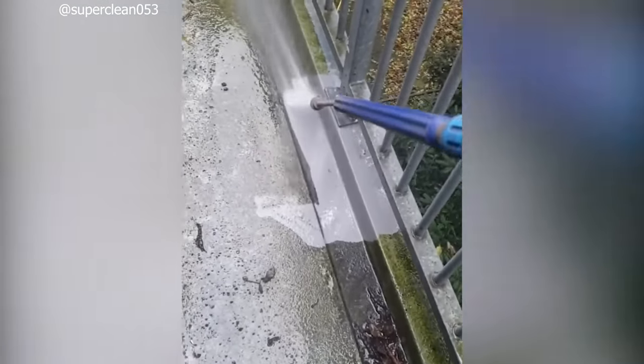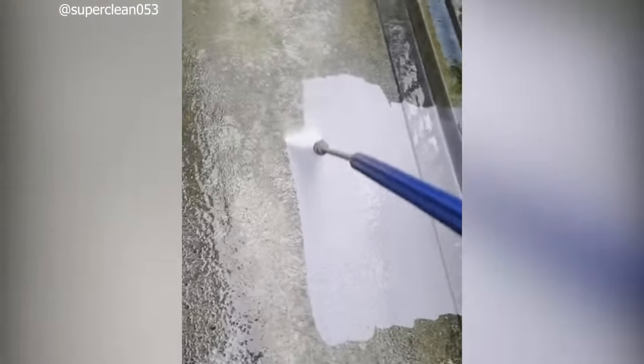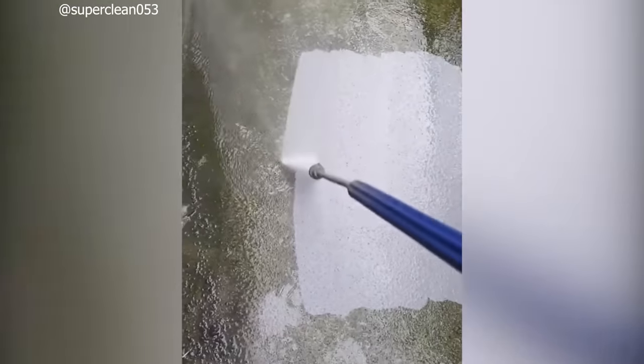There's no feeling quite like seeing a concrete pavement get water blasted to remove layers of gunk which has accumulated on the surface over years.